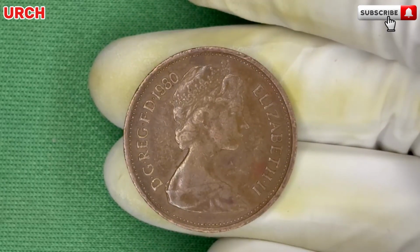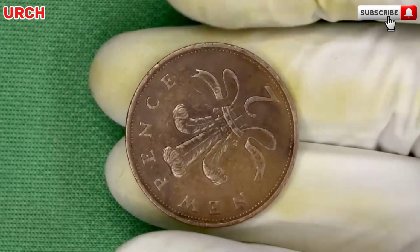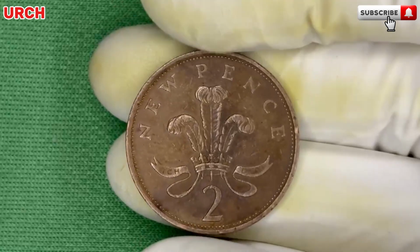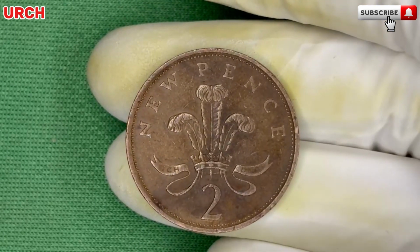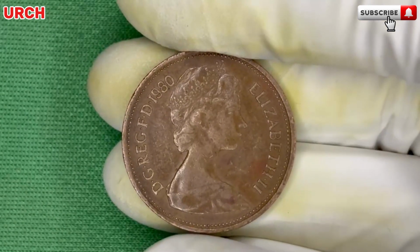To understand this value, we must grasp what rare coins represent to collectors. They are not simply metal. They are living history, tangible artifacts that bridge the gap between monarchy and modernity, economy and art, public use and private prestige. They evoke emotion, curiosity, and the thrill of the hunt.